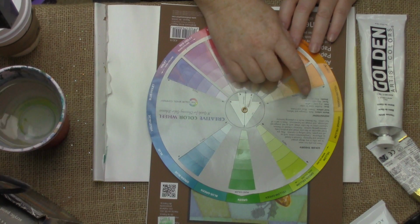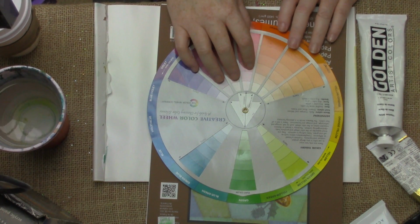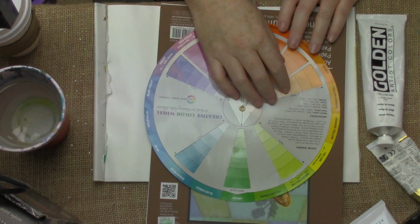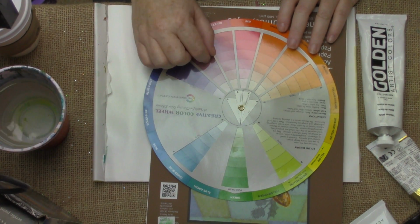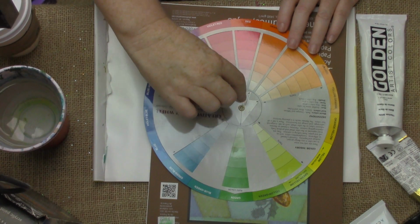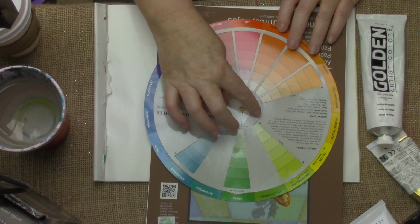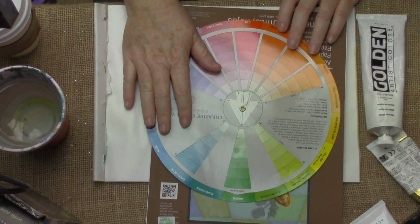Like, we've talked about hue, tint, tone, and shade. This has a little cheat guide here. Just in case you were like, what was that again? If you had your color wheel in your art box and you were, say, at a class or a retreat or a workshop, and somebody was saying something, you could check that. It has it labeled split complementary, triad. So if you were having trouble understanding that, this visually makes it simple.